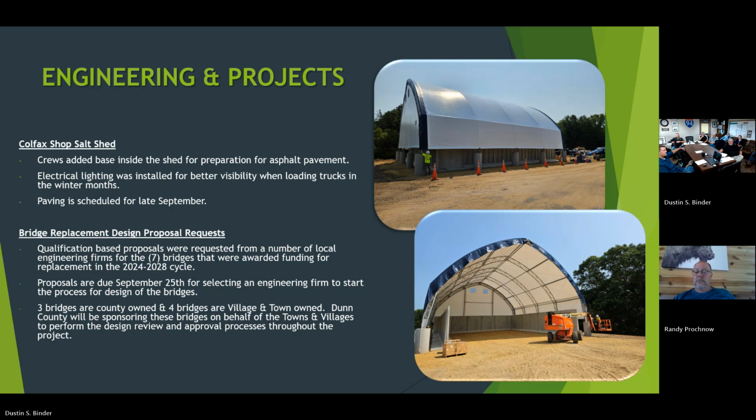And then who has to pay the 20% of that? The town and the village too. Yes. What's nice is their 4 bridges are 100% funded, so they don't have to pay anything. The 3 bridges that we have, I believe 2 of them are 100%. Couple of them, 2 out of the 3 are 100% funded.